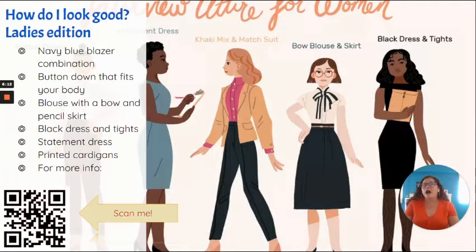That's great. A button-down shirt that fits to our bodies. A blouse with a bow and a pencil skirt. Same thing. As long as it makes a statement and it looks appropriate and elegant, you're doing great. A black dress with tights.